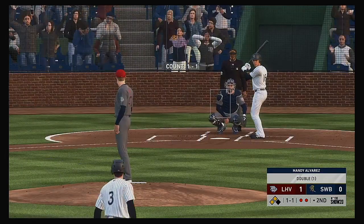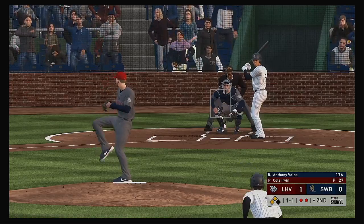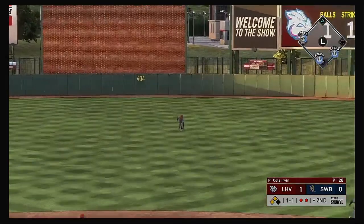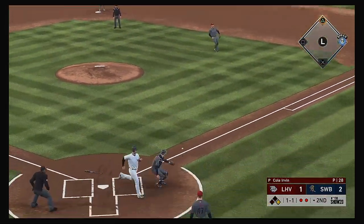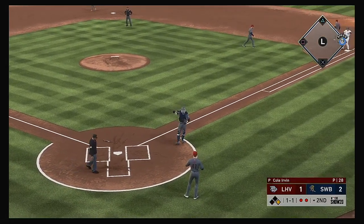Coming in, Anthony. Into the box, Anthony Volpe. Line drive, and that's a base hit into center field. Oh, and the throw back in is a wild one. The run scores from second. It's now a 2-1 ball game.